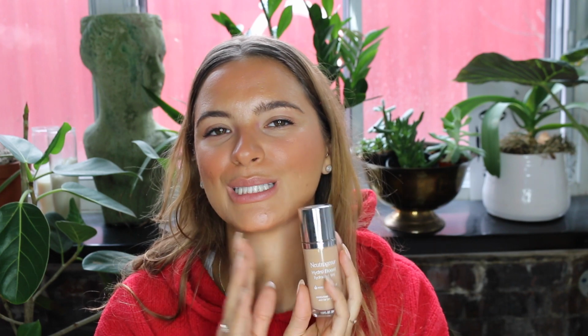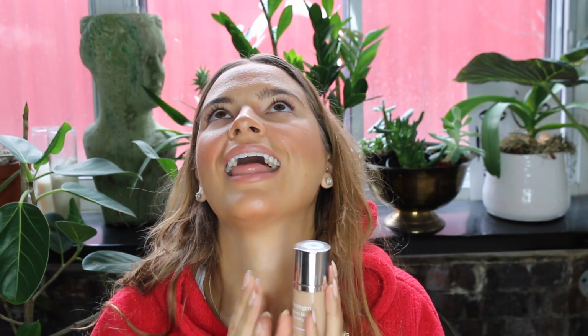The first one is going to be the Neutrogena Hydro Boost Skin Tint, Hydrating Tint. It has hyaluronic acid in it. It moisturizes, plumps the skin for 24 hours. My color is in Honey if you're interested. And this is so good. I'm wearing it right now. It is my favorite day foundation I've ever used.